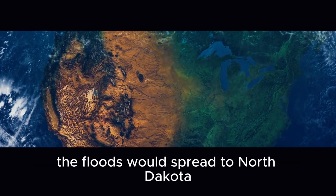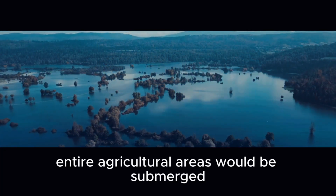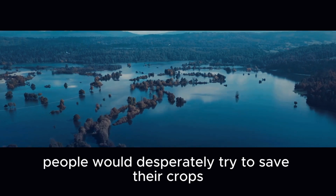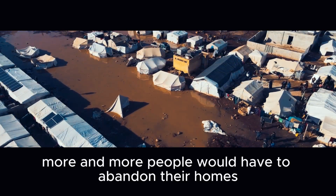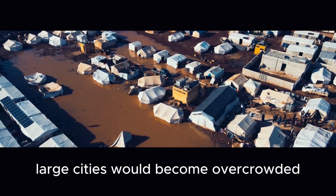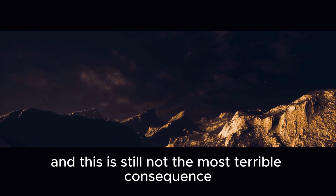The floods would spread to North Dakota, South Dakota, and Nebraska. Entire agricultural areas would be submerged. People would desperately try to save their crops, but to no avail. Floods would also affect Wyoming and Idaho. More and more people would have to abandon their homes. Large cities would become overcrowded. And this is still not the most terrible consequence.